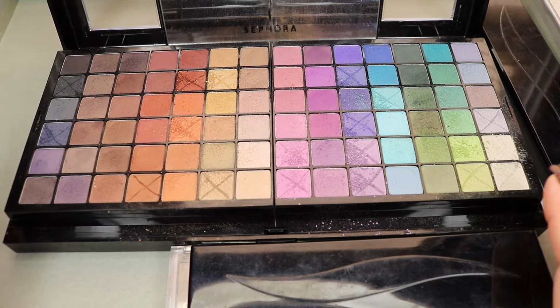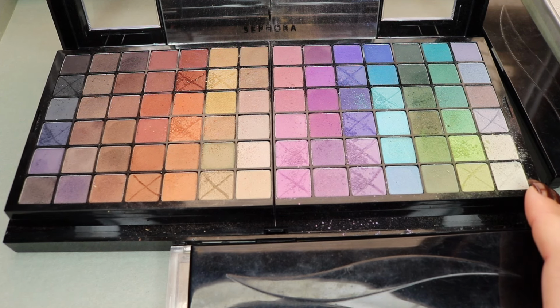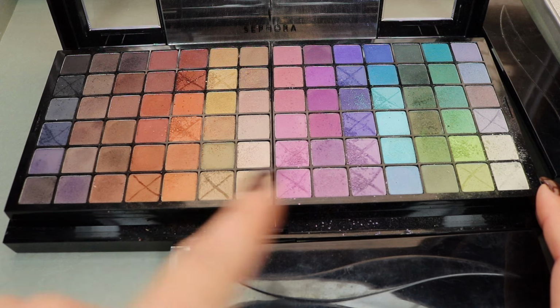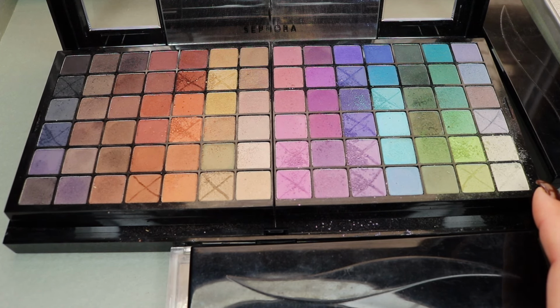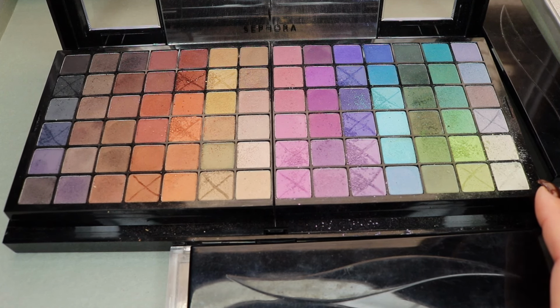the formula of these shadows is pretty good. It's hit and miss. Some are better than others. If you can see, I've been playing with it. The X's I have X'd out because they're either duplicates or the formula isn't as good as some of the other ones.